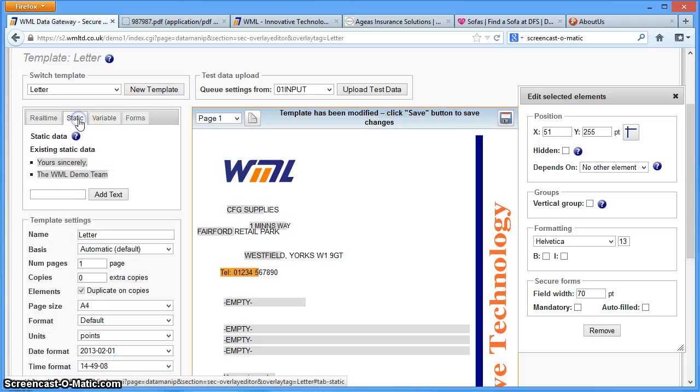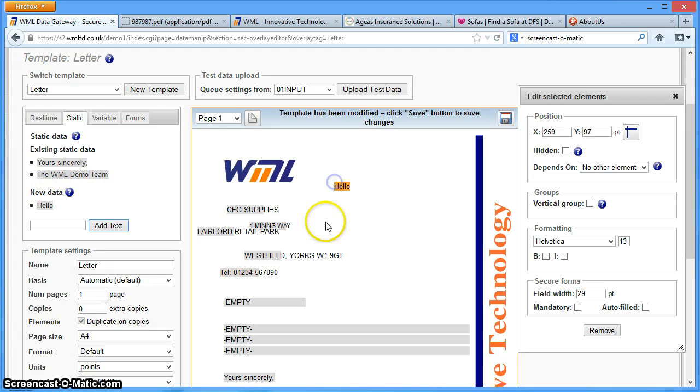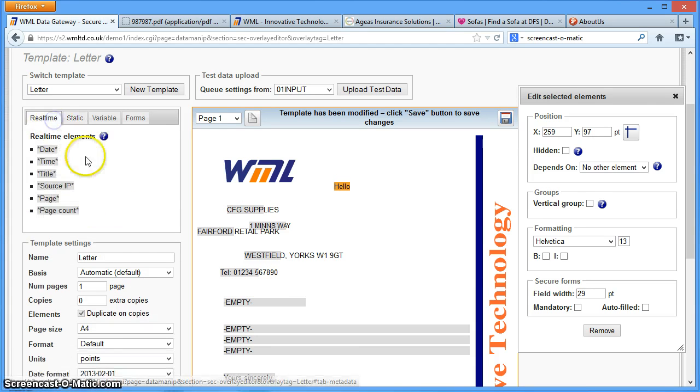I can also put static text on here. I could put some new static text in there and drag that onto the template, and I can also put real-time elements on, such as the date at which the document was produced and the time and so on. So DFS use the template manager to create the different components of their web sales packs, and then they use document content control to glue the packs together, and then they are sent over to their print outsource partner.